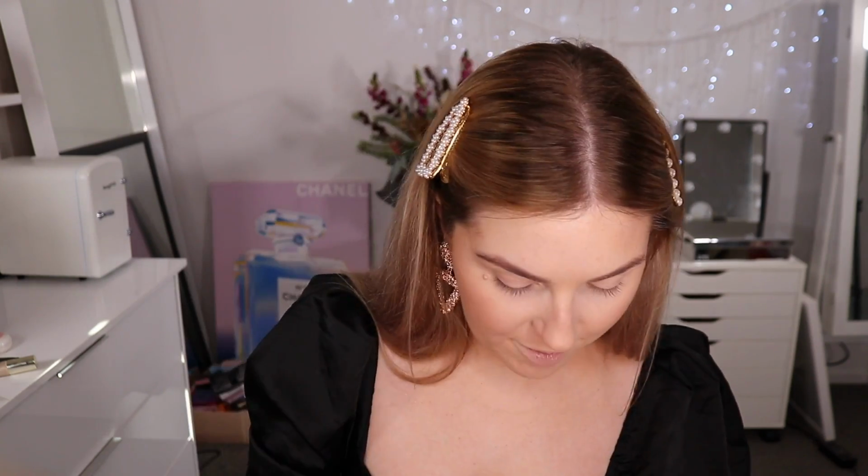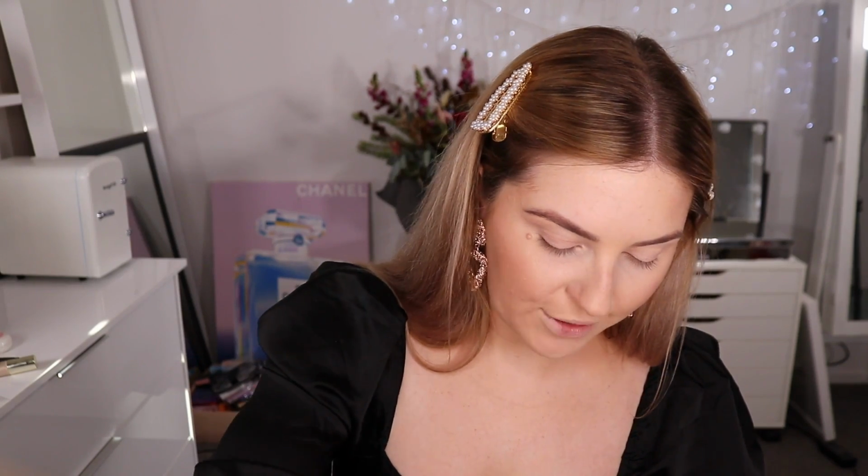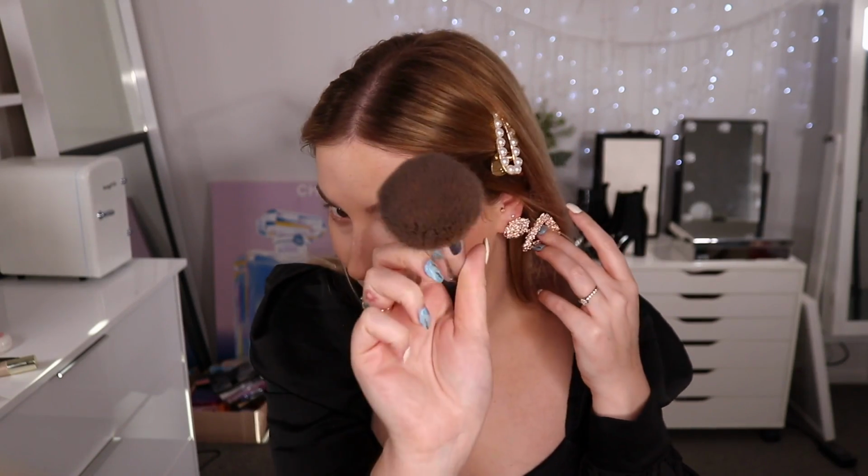Oh my god, you can see where it's just stuck to one area. Hopefully it blends out well. I remember saying that if I put this all over my face I would look like a Cheeto, and I feel like that's where this is heading. I'm using the smallest dusting as well. I don't even have much on my brush at all, and it's just clinging and I look muddy.